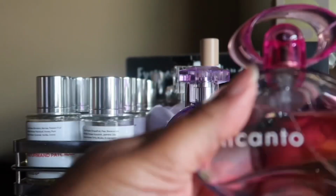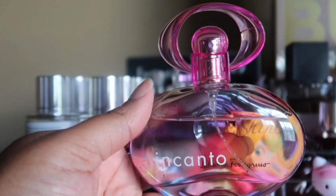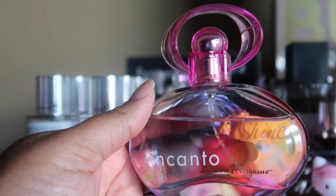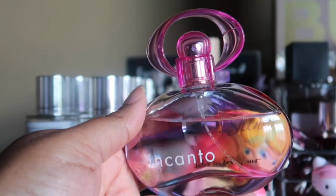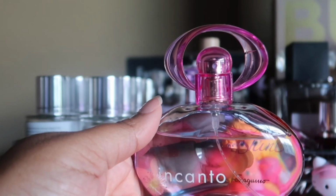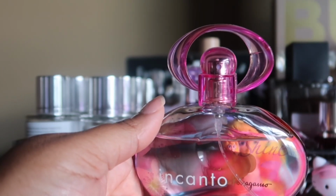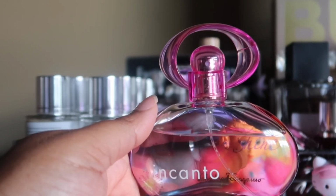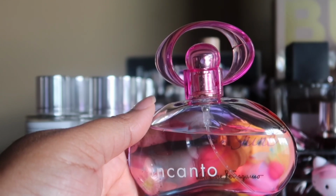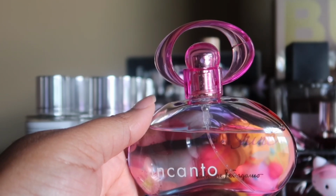Off to the side, I've been wondering whether I should declutter this perfume or not because I really don't reach for it like that. This is Encanto Shine by Ferragamo. This is a nice perfume, but it's very heavy on that pineapple note, and sometimes when a fragrance has a heavy citrus note, it can smell green for some reason. I don't know why that is, but I really do love citrus notes, but sometimes this one can be a bit much, and it's pretty tart as well, so I do have to sweeten this up.